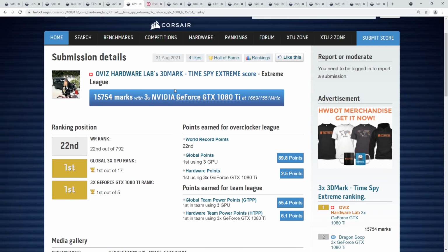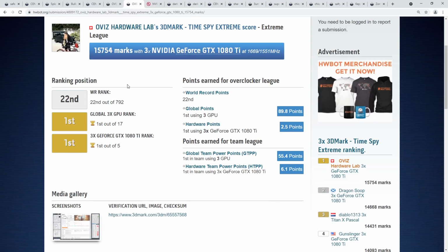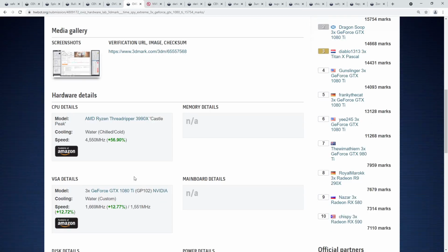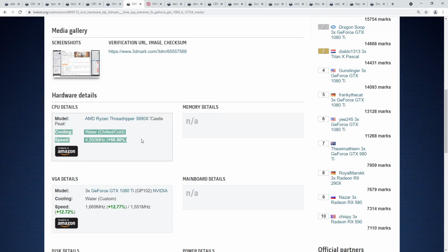So yeah, an impressive score from Ova's hardware lab here for 3D Mark Time Spy Extreme. Congratulations to him or them on that. I wish we had system pics. I really, really want to see what this monstrosity looks like, because this is a monstrosity. There's a chiller on one of the CPU.